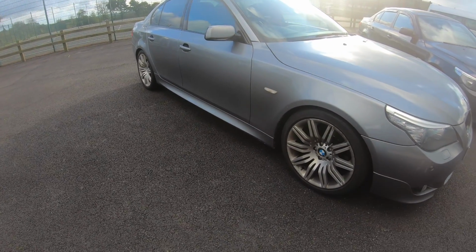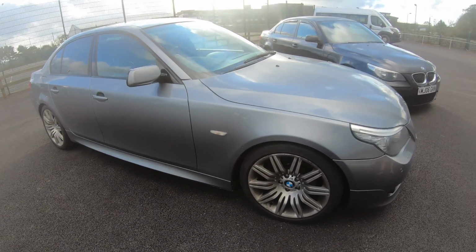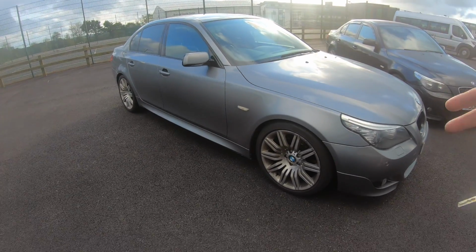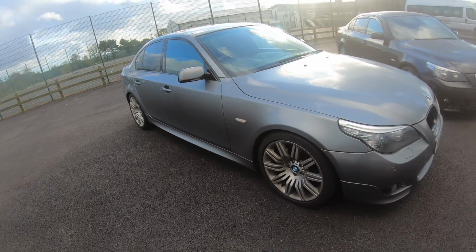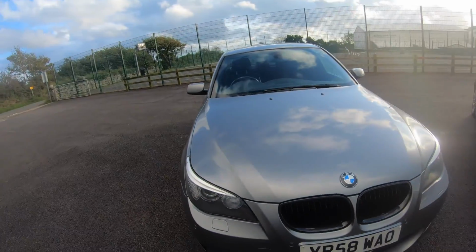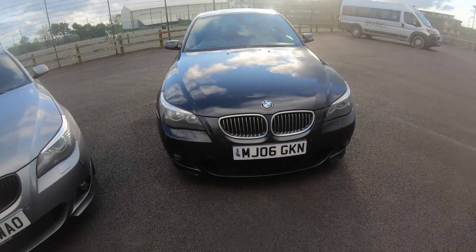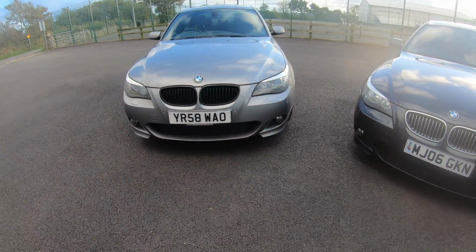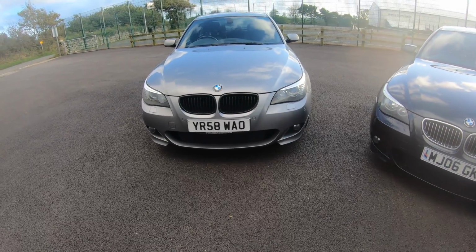Like I say, it's in gunmetal grey, and two colours are my favourite: black and gunmetal grey. If I was ever to get another E60 or another car, usually I like gunmetal grey. Gunmetal grey is a very popular colour here in the UK. I personally prefer gunmetal grey to black. As you'll see, mine's got a few stone chips, and probably George's has as well. This is just normal from motorway driving.